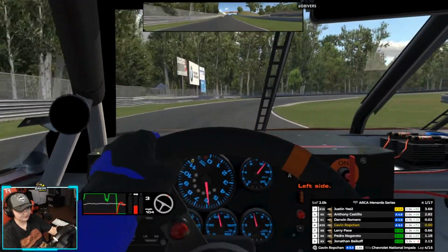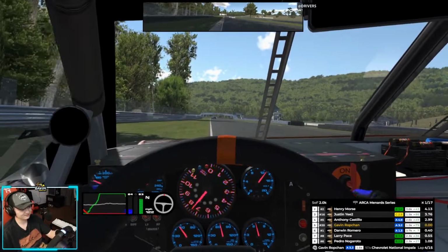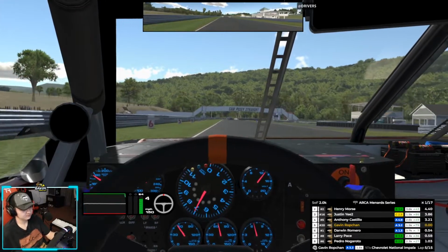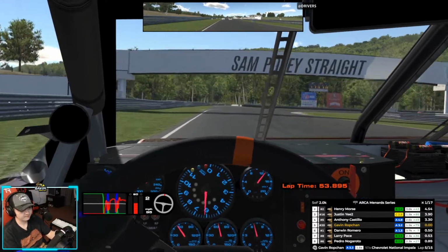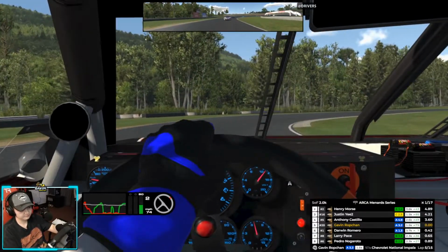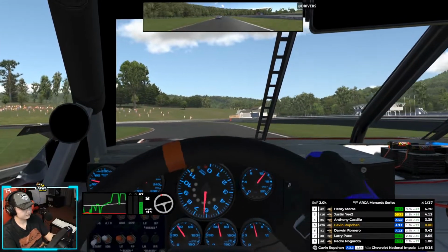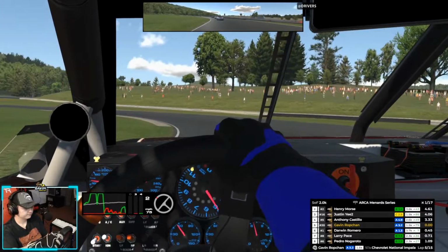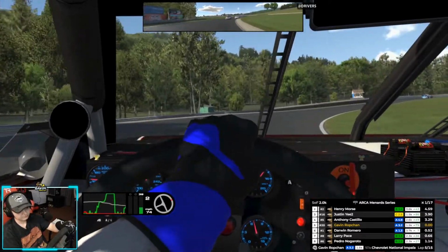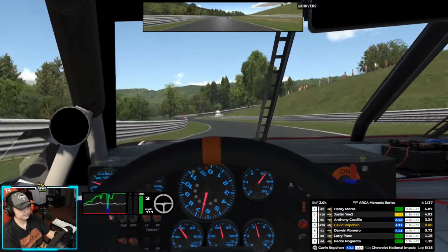Oh boy. There we go. Clear. Clean pass, easy pass, no problem. Green flag. 53.895. Keep in your mark. Doing good. Little too much throttle there. Get that early shift going.